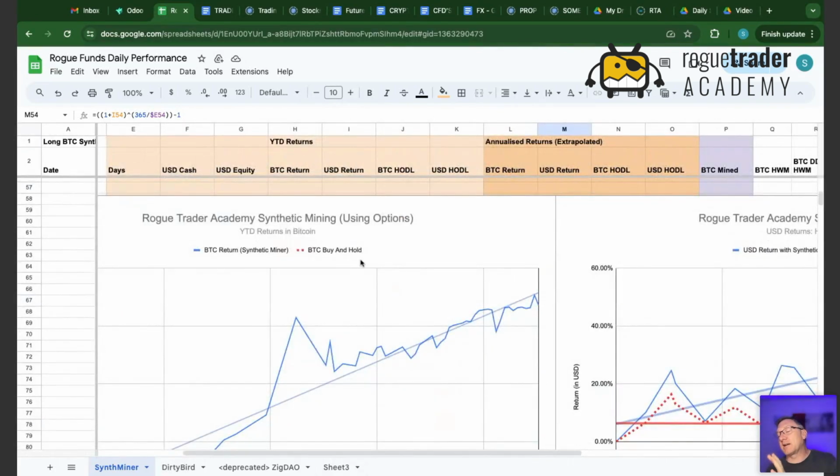And one last thing I'll mention about the synthetic miner. If you're new to watching us, what's the point of doing this? Accumulating more Bitcoin, but it's called a synthetic miner because you could say we're mining Bitcoin. Some people out there are buying these CPUs and different computers, and they're paying for electricity. They're trying to find the cheapest electricity, and they're trying to generate more Bitcoin. That's costly, very expensive, and very competitive. It's not like it was 10 or 15 years ago.